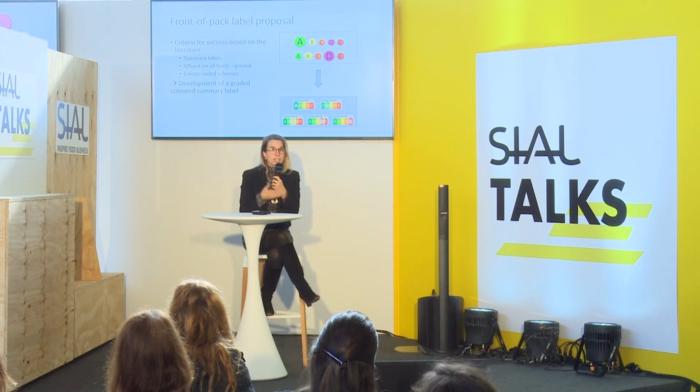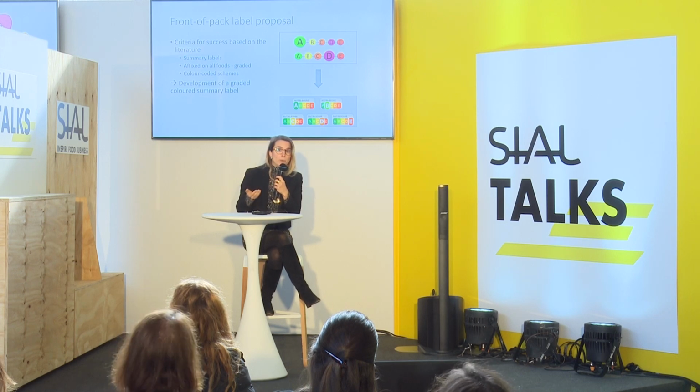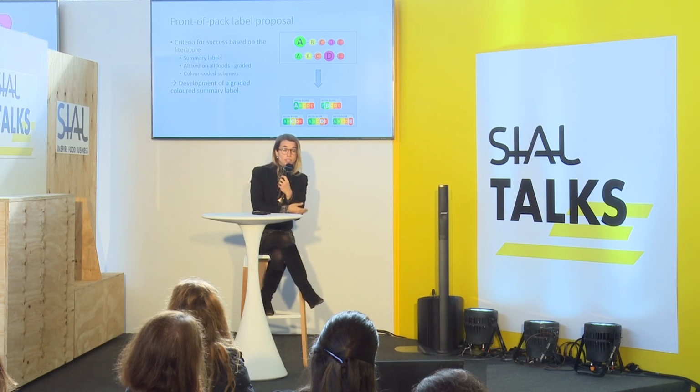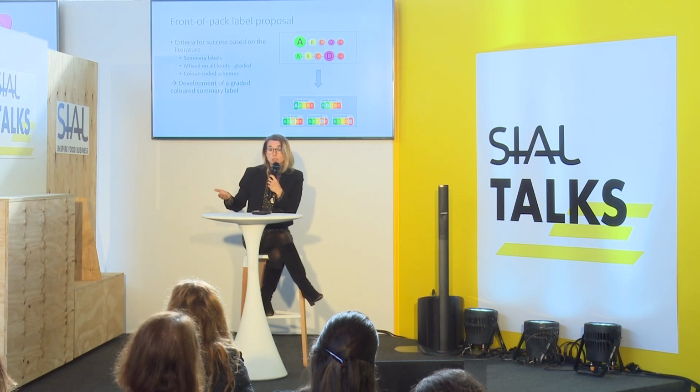And more importantly, in terms of regulation, and it was presented before, front-of-pack labeling can only be voluntary, meaning that if there is no label, does it mean that it cannot have a label because it's not healthy enough? Or does it not have a label just because the manufacturer decided not to ask for it? So it's more complicated to actually interpret the information of the absence of a label.